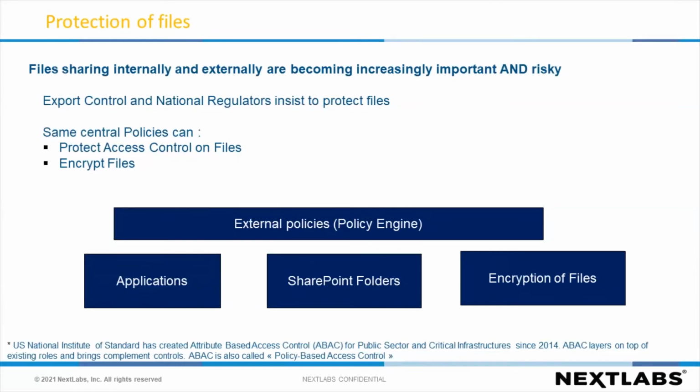The solution we provide allows us to protect not only the files at the time you create them from the applications, through an access control enforcement policy, but also by encrypting the file. So we can provide both DLP types of protection, really ensuring that the data is not extracted, blocking the action, preventing the action based on the policies, but also encrypting the files so that the files leaving the enterprise are still protected and will only be seen and readable by legitimate users according to the policies. And now Nicolas will show you how it looks in the solution.